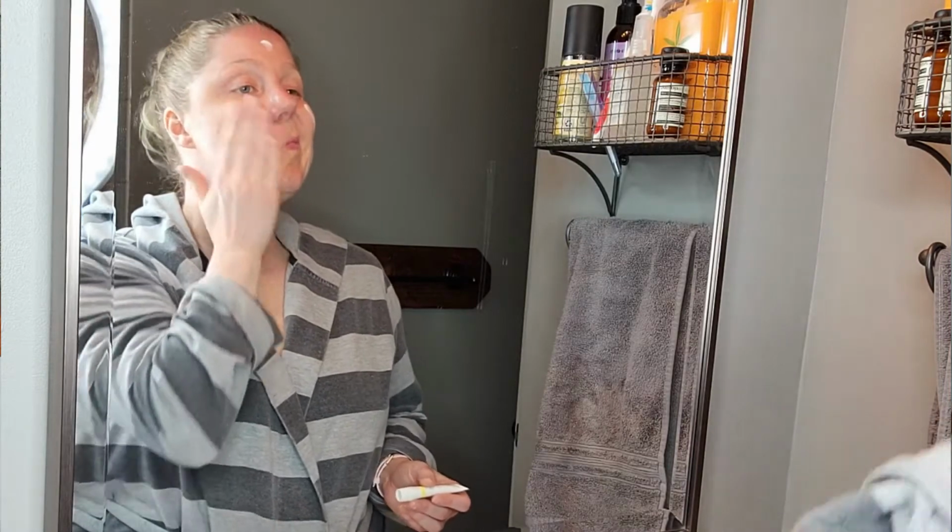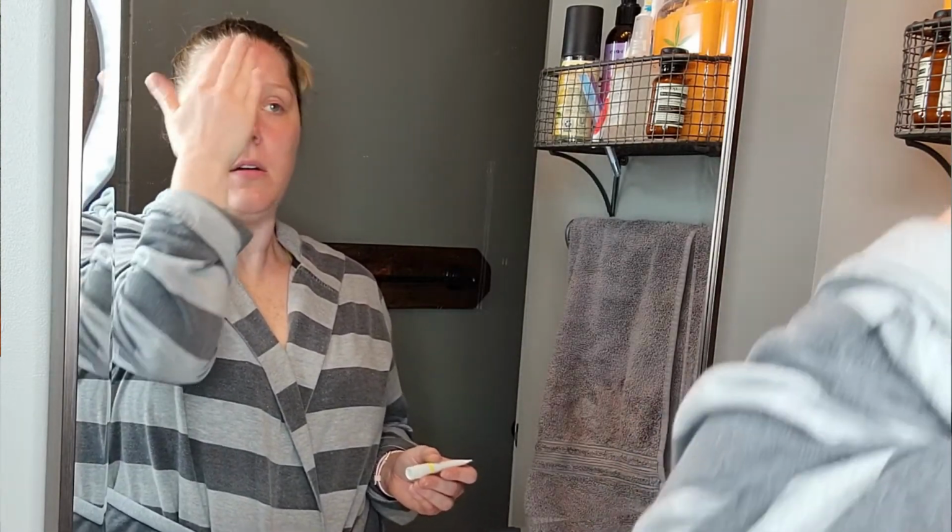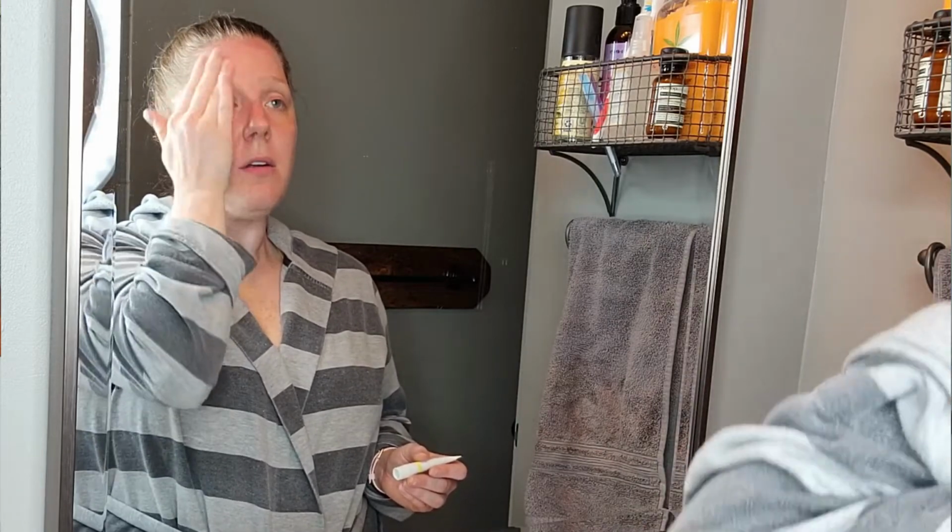It sinks right in. I've only been burned one time, and that is because last weekend I forgot to put sunscreen on before I went outside and started chatting with the neighbor for quite a while, and my skin did burn. So you might actually notice in the after pictures that my skin looks like it's a little dry, and that's probably because it's a little sunburned. But other than that, I've never burned with this.